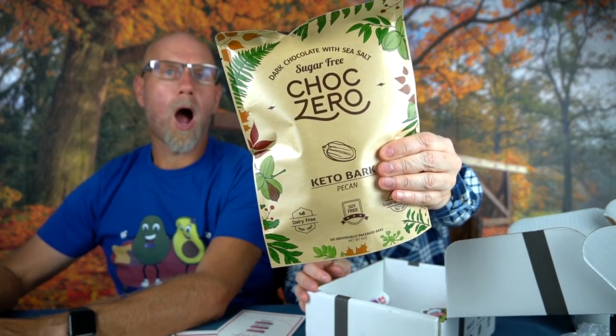Ooh, up. I see a giant one. Chalk Zero Keto Bark. What? Oh my goodness. Keto Bark pecan. Pecan flavor. We have had Chalk Zero products before and they've always been good.